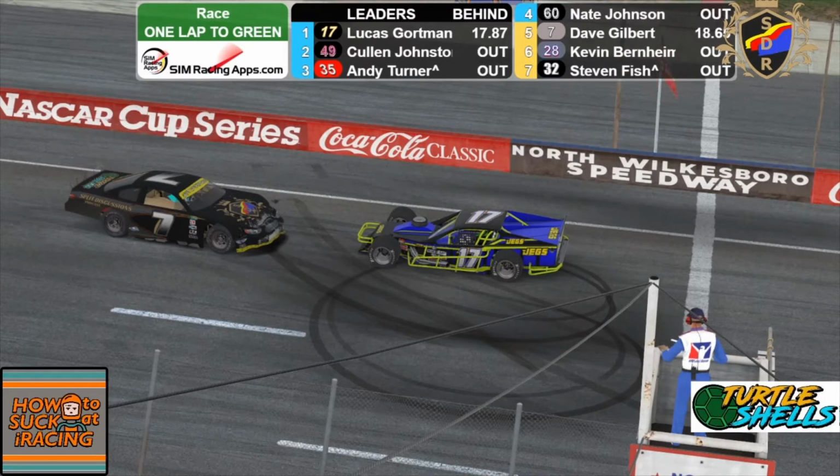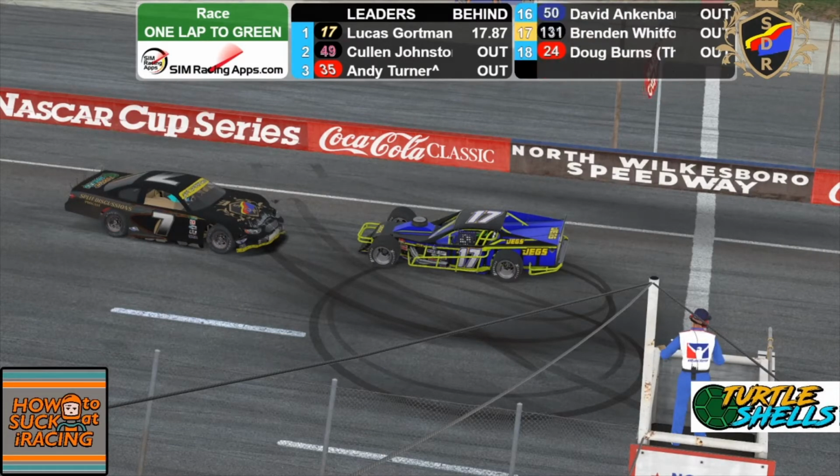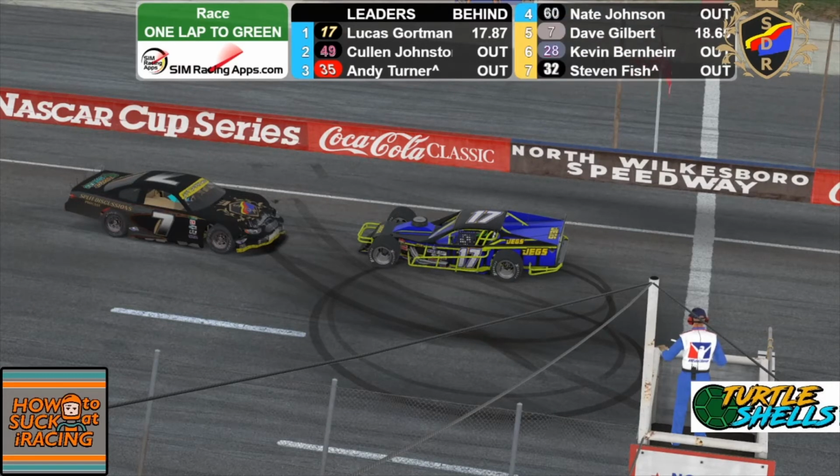I got to tell you, one thing that I found really funny is on that last or second to last restart, you had Andy Turner behind you. He never changed tires all night. I was wondering how that would work out for him. Looks like he slipped back to third, but Colin still gave you a run for your money a couple times.